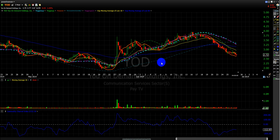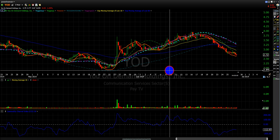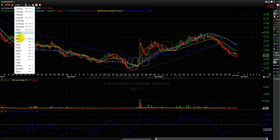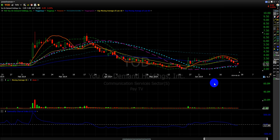Alright, this is a 2 hour intraday chart of YOD. YOD was a stock I mentioned, and this is just a great example of why you want to get rid of a stock even when you're bullish. Not that this is about shorting YOD, it was just that I talked about the stock. I'm going to show a daily chart here, but I like the action, as we were in this area over here, the reversal.